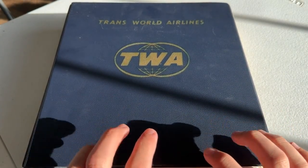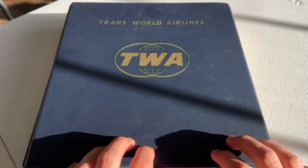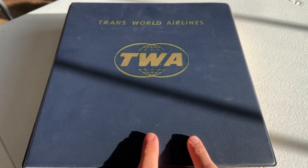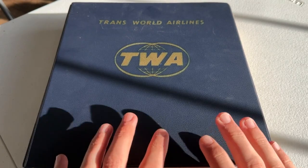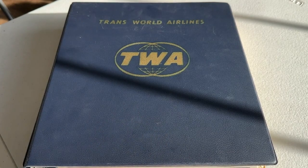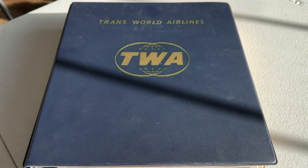And right here, this is actually an aircraft manual. This was for TWA on a Lockheed L1011. So this is really cool. I got this from the 2023 Fall Airline Collectible Show in Chicago. It was actually Chris Slimmer that bought this off an individual, and I asked him if he was interested in selling it because I don't have an aircraft manual for any airliner. So I thought this would be really cool to have.